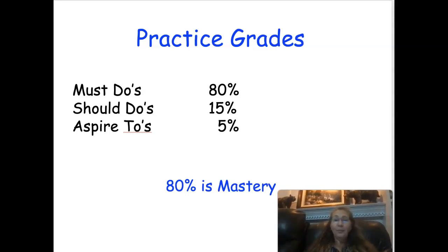The should-dos are activities that students can do if they feel like they really understand the topic or they need a little more practice, they're ahead of the game and have some extra time, or they want a challenge. The should-dos are worth 15% of a student's practice grade. They're not required. Students can choose to do them or not. The aspire-to activities are worth 5% of a student's practice grade, and again, they're by student choice. They're not required.